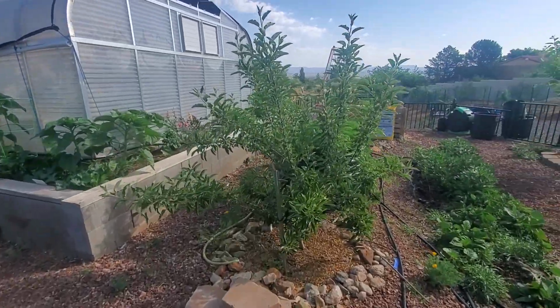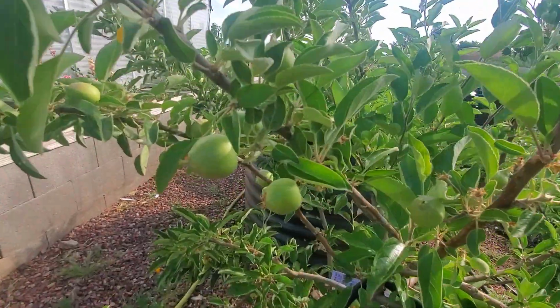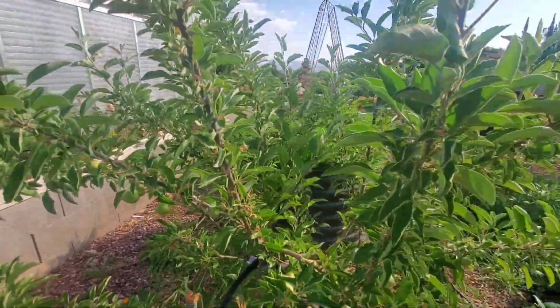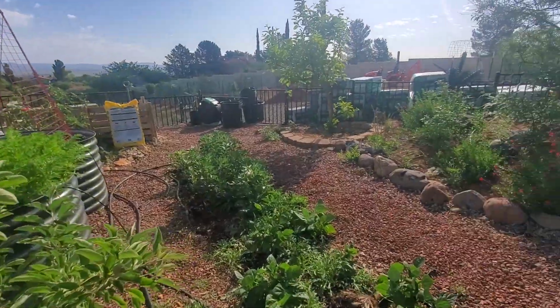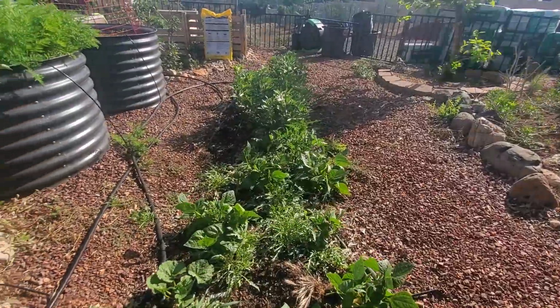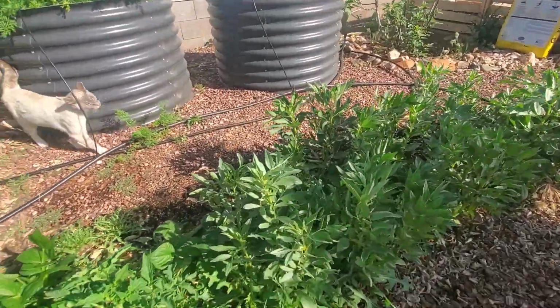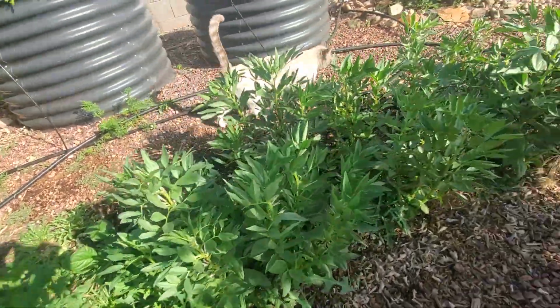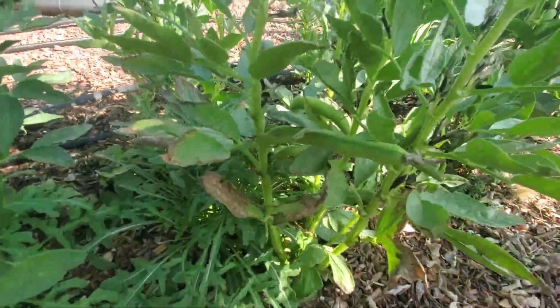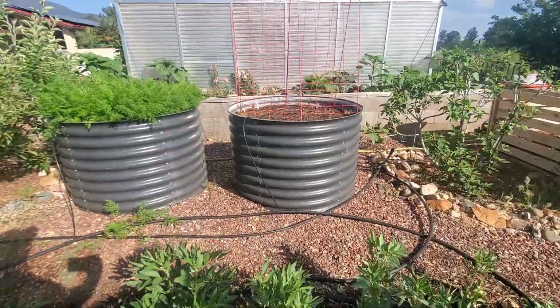All right, apple tree. This is 2 years. Lots of apples. This is a Braeburn. We'll see how this does. This little in-the-ground bed has bush beans and fava beans, and a lot of arugula, of course, coming up everywhere. Oh, there's a big bean. So yeah, the fava beans, I think they also went in about March from seed.